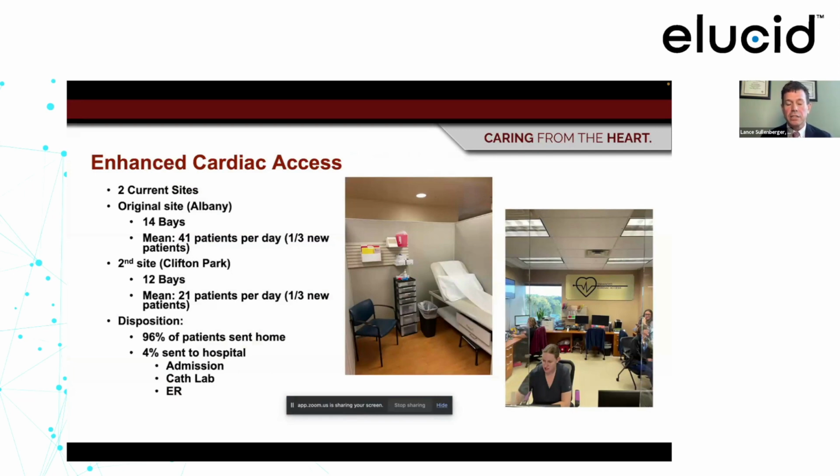And a second site in Clifton Park, which is about 20 miles north of Albany. We have 12 bays there, and it's a newer office, but already average about 21 patients per day, with again, about a third of them being new patients.